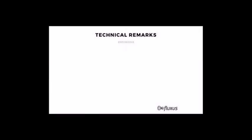By way of technical remarks, I think there are a few areas of the build of the site that I think were particularly interesting. These aren't necessarily the bits that went well or went badly, but just the things that I think were particularly interesting. One was personalization. And this is a really live topic, I think, for Drupal at the moment. So this is a Drupal 7 site.